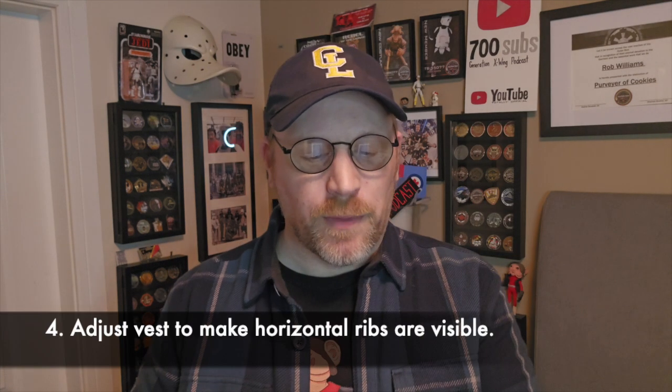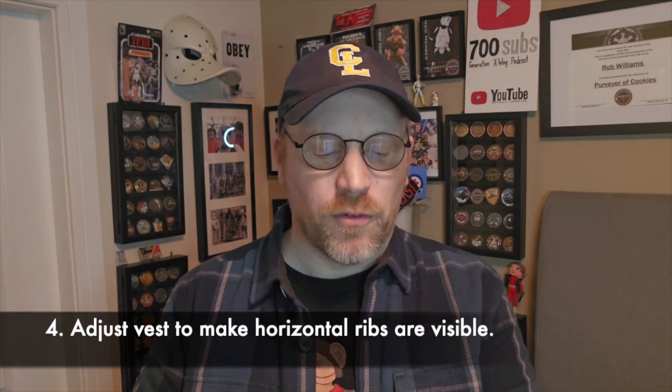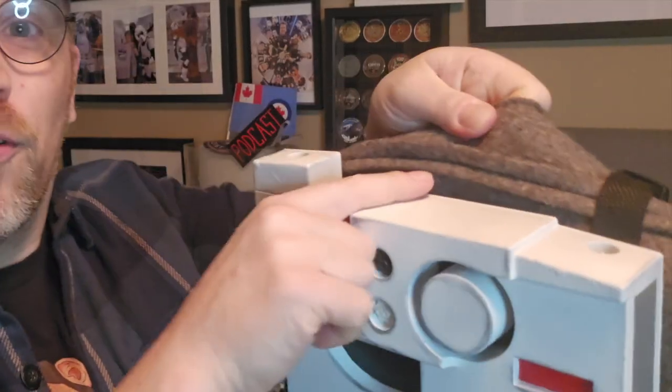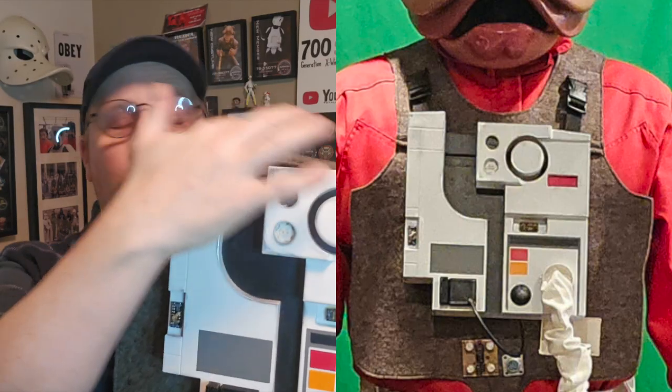Number 4, adjust the location of the chest box so you see the 2 horizontal ribs sewn into the front panel of the flak vest. In this one here, another issue with photography, making sure that we can see these 2 ribs. When I put this on, you can see it. It is very visible. But in the photograph I took, it was far too low. You couldn't see the ribs. But when you take it head on, there it is. So again, make sure I take a proper photograph.